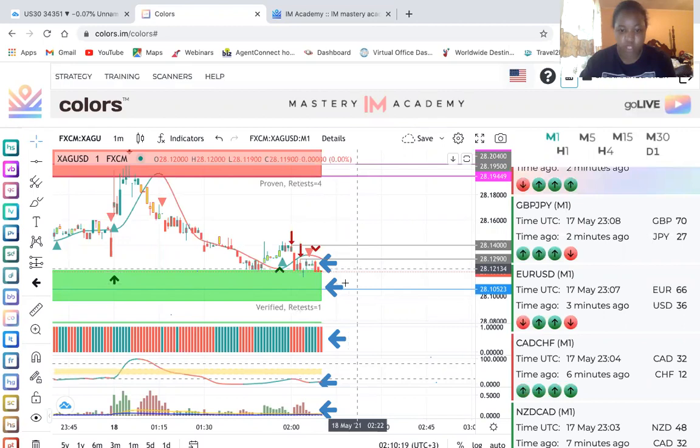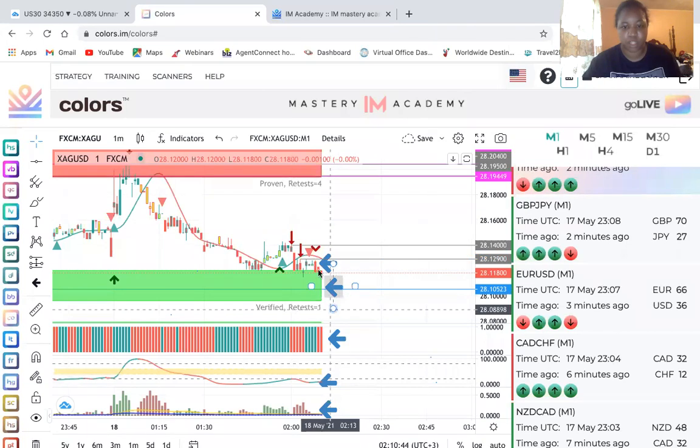The stop loss. So hold on a second. When the candle starts moving up, guys, your stop loss is right here. Your stop loss is 28.12900. But you won't be putting it in now, guys. Wait until the candle starts moving up. That's when you would put your stop loss, because the market is pulling back a bit, so you wouldn't put your stop loss in yet until the candles start moving up.